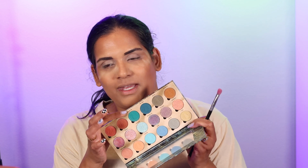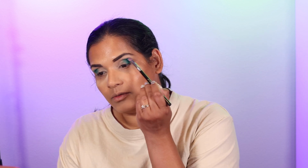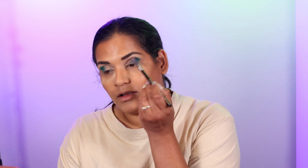I think it's going to be somewhat subtle, but the shade Sea Breeze, I mean, if you guys know me, you know I have to put that on my crease. So that's what I'm going to do first. I'm taking a Sigma E25, and we're going to put it right here on both sides. This is such a pretty color.